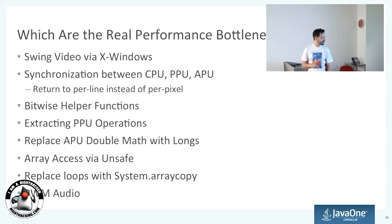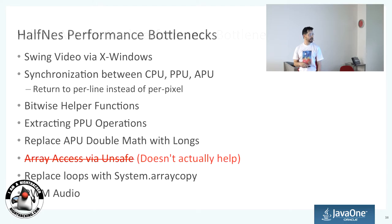I also replaced the audio processing unit, which used double math. I replaced it with some long math instead, which is much faster on the Raspberry Pi. Array access was happening, and I replaced it with unsafe. Does anyone know what unsafe is? So unsafe is a set of APIs, I think it's a class, that you're not supposed to use. It's unsupported, and it might go away in a future version of Java, but it lets you get outside of the memory model and do some things you're not supposed to do. So I tried to use it to get around array bounds checks, but it turns out it doesn't actually help with performance. I tested it both ways quite a lot, and the performance is the same. So apparently the just-in-time compiler is smarter than I am. And I wouldn't recommend, in general, using unsafe, because it's likely to go away and make your program not upgrade to a newer version of Java.